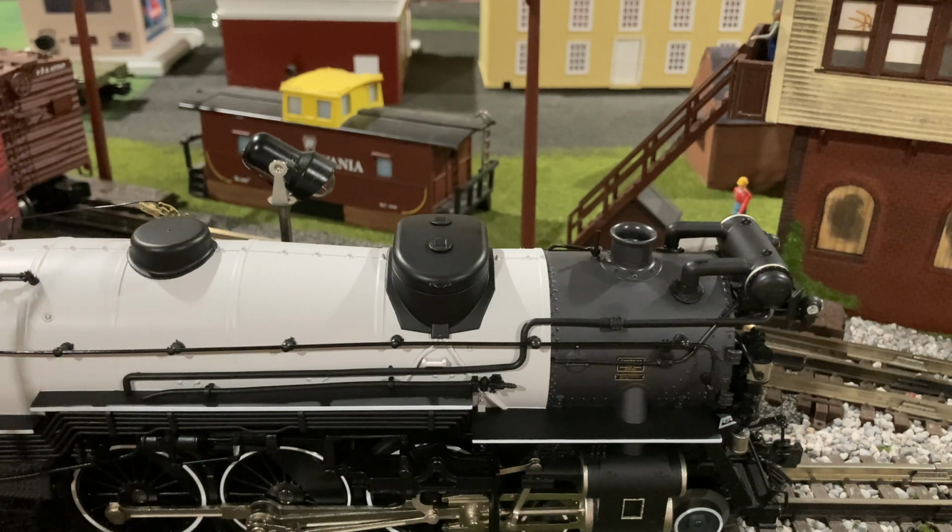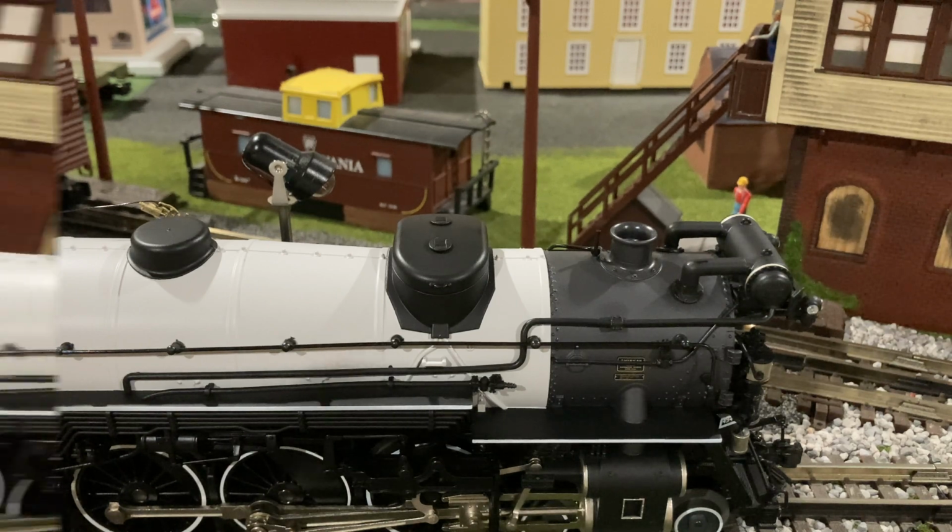But if you look at it from the right angle, you won't see it at all, but still something you would not expect on such a high quality model, or in this case, a little bit of a lazy miss-up.